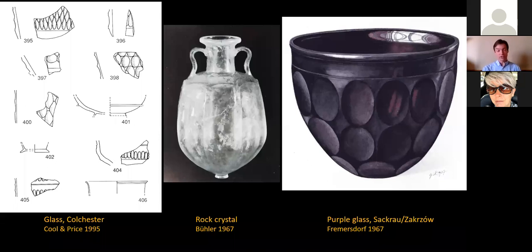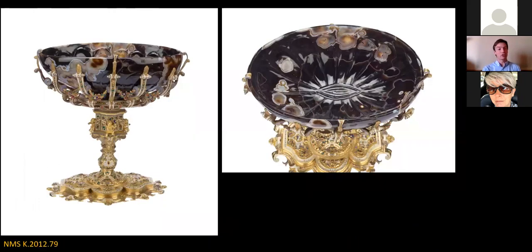And it's been argued, for example, by Michael Vickers, that glass is very much copying hard stone decoration, particularly crystal. The faceting on the left here from Colchester, or on the right, this wonderful vessel from a Germanic burial at Sakrau in modern-day Poland, which is purple. And that must surely be copying a hard stone vessel. Because these hard stone vessels were the spectacular end of the luxury goods market. I'm not saying our Castle Cary example was anything like as spectacular as this.